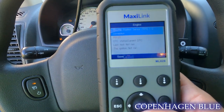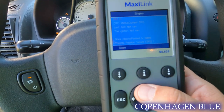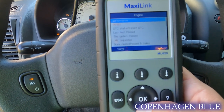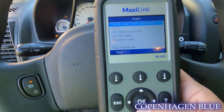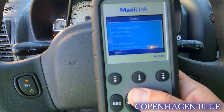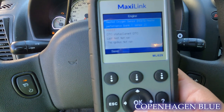It looks like we have one for throttle position sensor. We have another one for throttle position sensor. We have another one for throttle position sensor. We have one for fuel tank pressure sensor, throttle position closed performance, minimum throttle position not learned. I'm starting to pick up on something here.